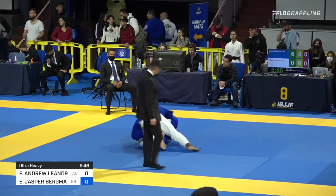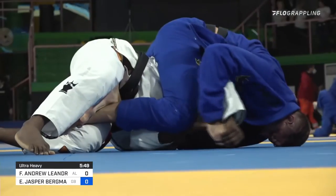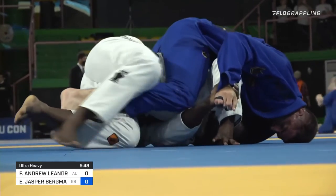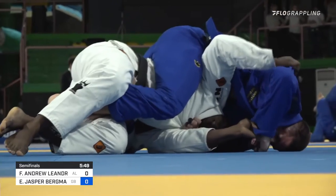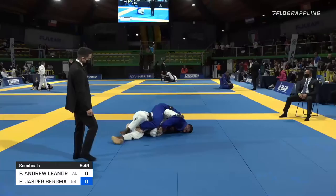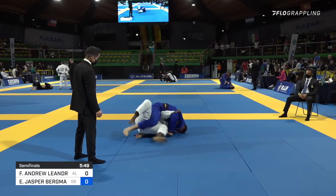Guilherme Guedes working hard, as you said. Up 6-0 here, 5:30 left in the match. Could potentially have the finish here. Does have a strong grip on the lapel, though not underneath the chin just yet.